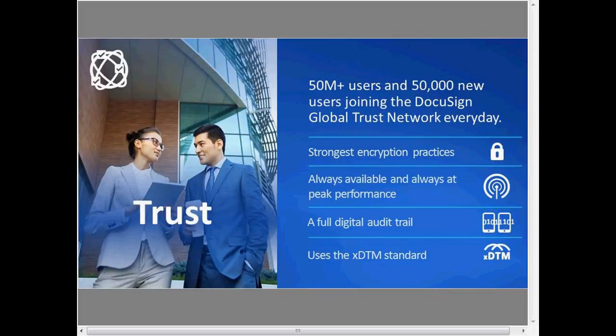And then, of course, trust. We hold trust and your trust very near and dear to our hearts. We have over 50 million users and 50,000 new users joining the DocuSign Global Trust Network every day. And we really pride ourselves on having the industry's strongest encryption practices, leading security and availability. We are always working, zero downtime, and that full digital audit trail so you can really see what's completed and when, and rest easy knowing where things are.